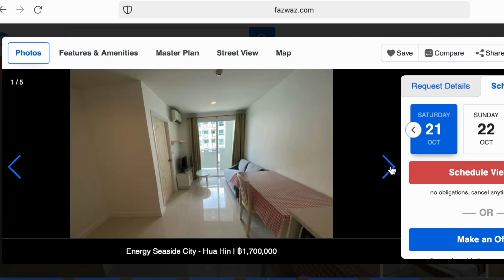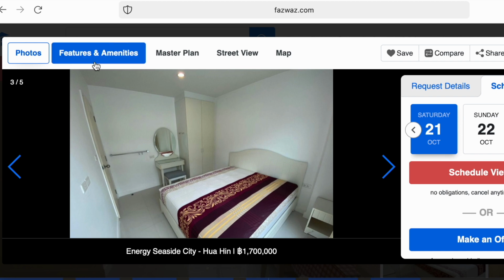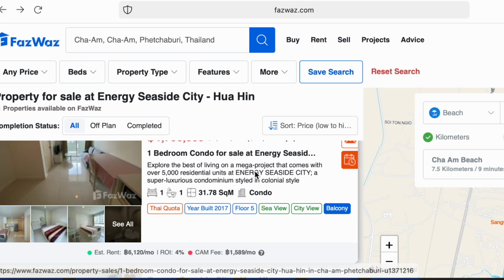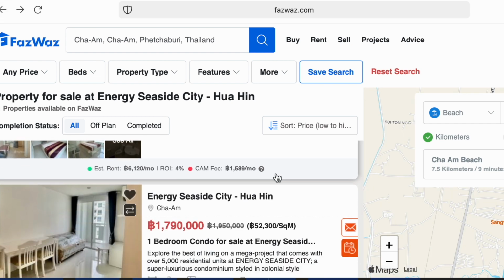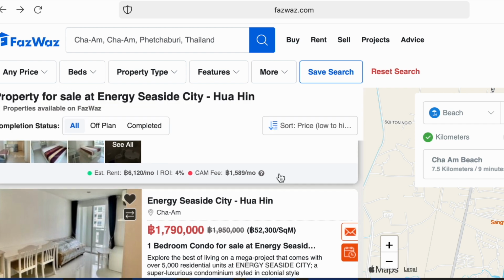You can see here, this is pretty small. But the reality is if you live in a building like this in Sha'am, you're not going to want to hang out inside the unit. It's really just to sleep, watch some TV, relax, eat, and then get out, go to the beach, go shopping, do whatever you want. But if you're living here, you're most likely looking forward to getting out every single day.